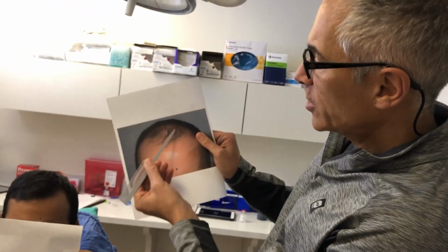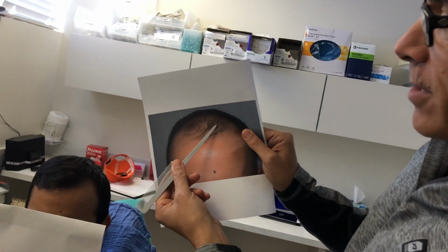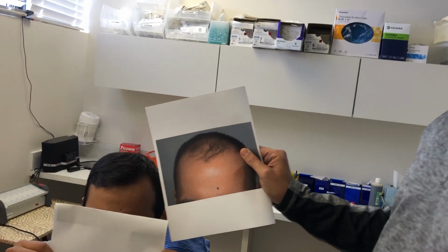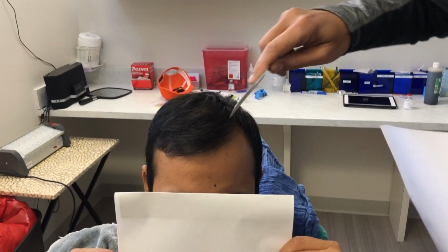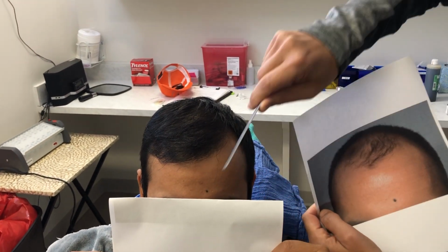Hi, it's Dr. Epstein. I'm with a patient who is 10 months out from just over 2,000 FUE grafts. Got a really nice result. This was him before. Pretty much was limited, didn't have a lot of hair there, and here he is today. At just 10 months, he's keeping a little bit of privacy, so that's why he's covering up his face. But you can see the before, and this is what he has now.